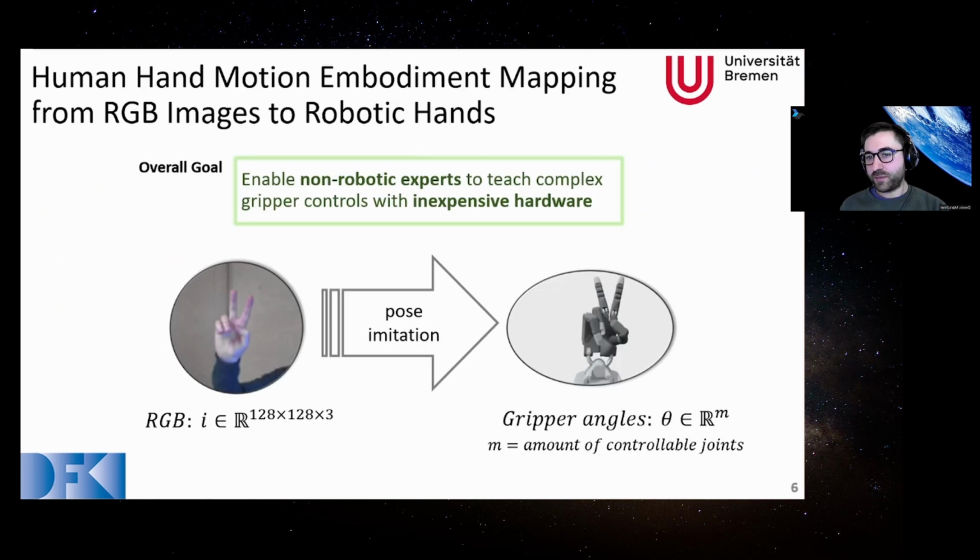The overall goal of the master thesis is to enable the teaching process of complex control algorithms with inexpensive hardware for non-robotic experts. The problem is reduced to the transformation of an RGB image to a robot gripper pose. The task is to extract the hand posture of the human demonstration and translate it to joint angles so that the robot imitates the human and shows an overall similar posture.